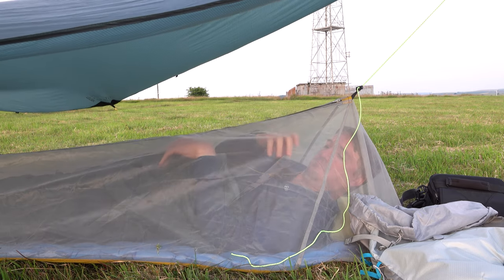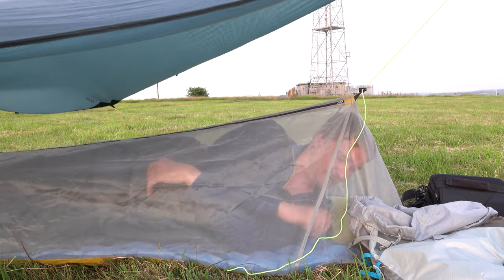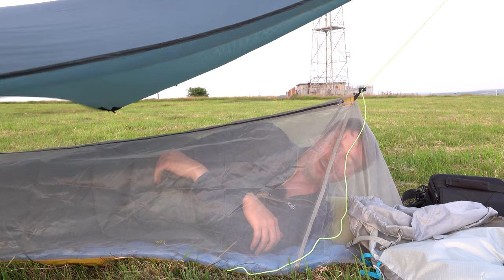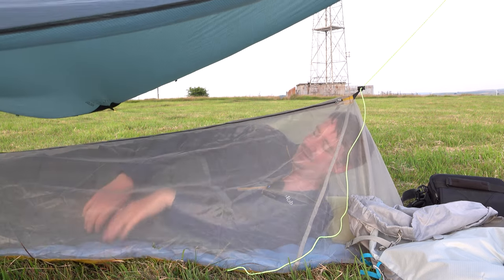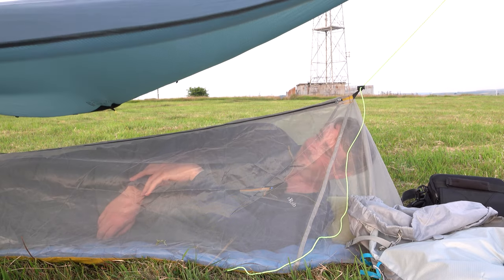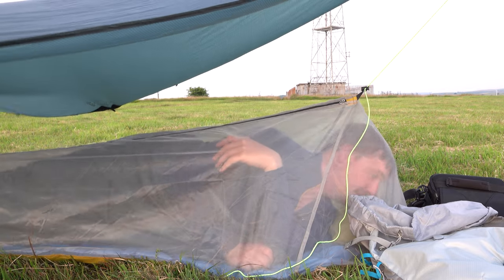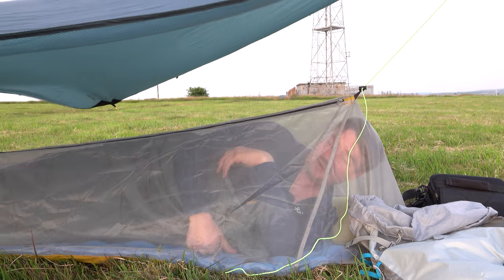And there you have it. Keep all the bugs out. Now, obviously it's not the most spacious interior living you're going to have in any kind of tent or bivvy, but you're not getting it for that. But I actually found I could roll over fine in it. I could sleep on my front and my side fine. And I slept really well.